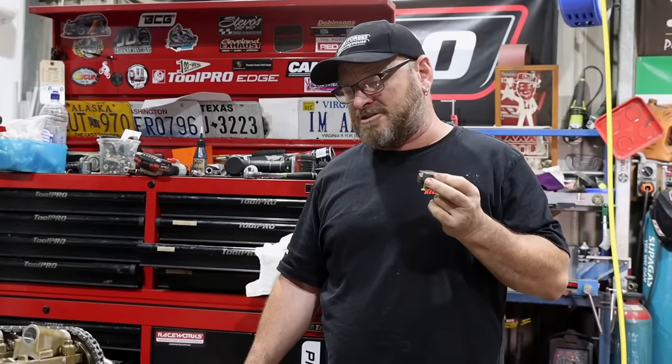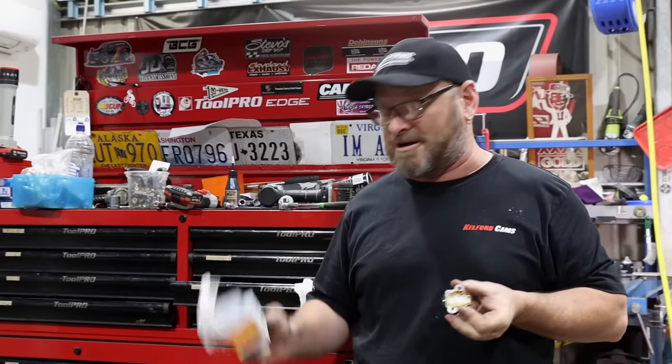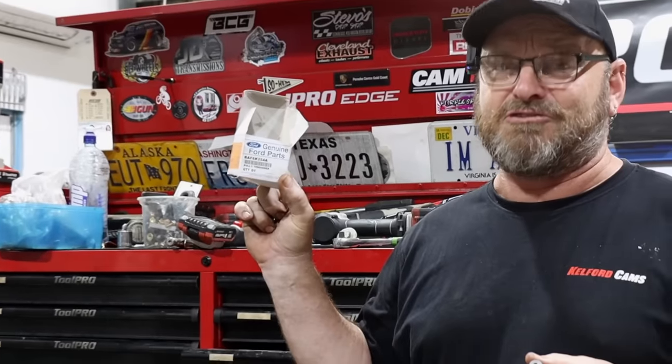The last piece of the timing chain puzzle is the tensioner. Now these things can fail, and they're much more likely to fail if they're not a genuine part. So the recommendation is to just use a genuine Ford tensioner because they're the most reliable.